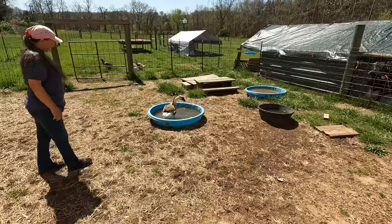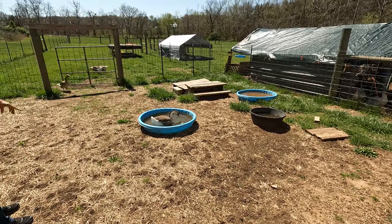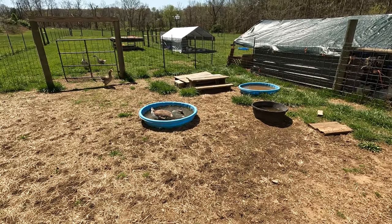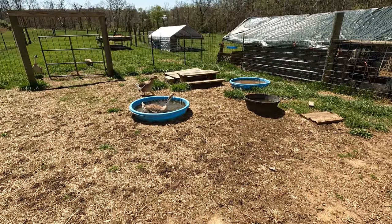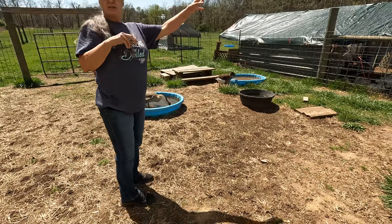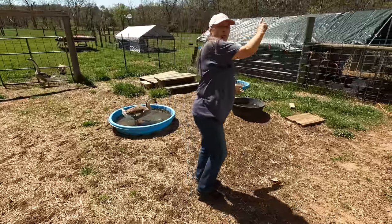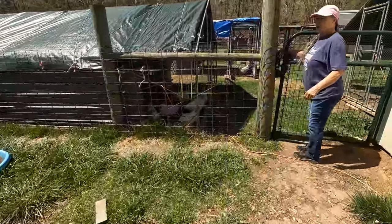There's Zoomie. Doesn't that feel good? Oh, she's going to do Zoomies. I can just see it. She's getting ready. Dirty water. I've got to give them fresh water this morning. Let me put the two loose ones over on the other side, and then they can come over here and have the pools. I've got to do clean pools over here too.